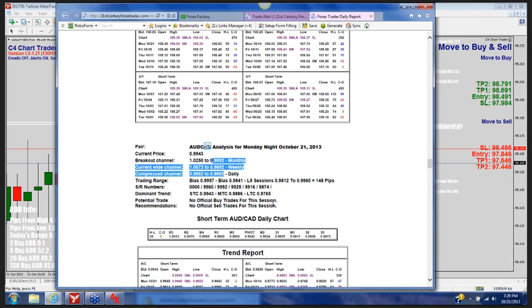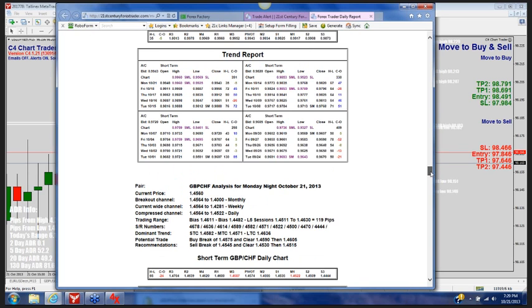If you're not going to trade tonight, wait for that and see what happens after the announcement tomorrow, and see if these are areas that we can take trades from. So it's a good idea just to mark them on your charts if those are currency pairs you're trading.